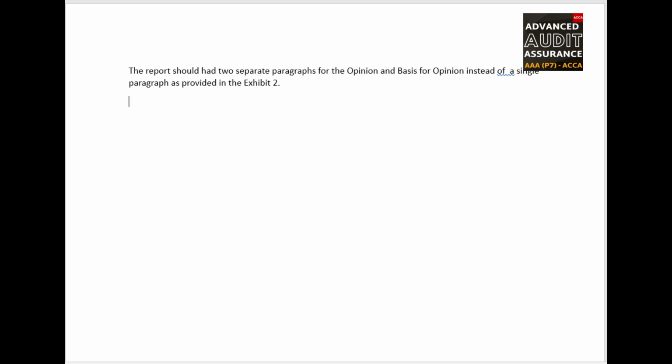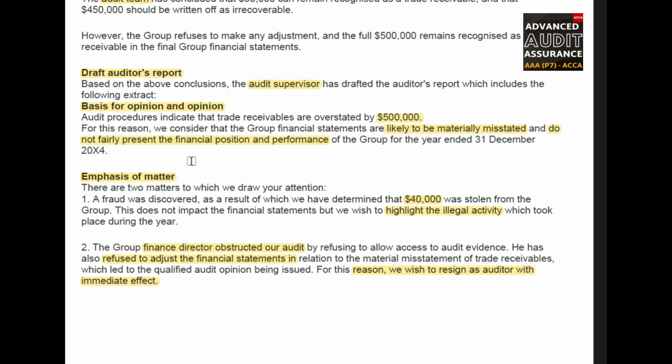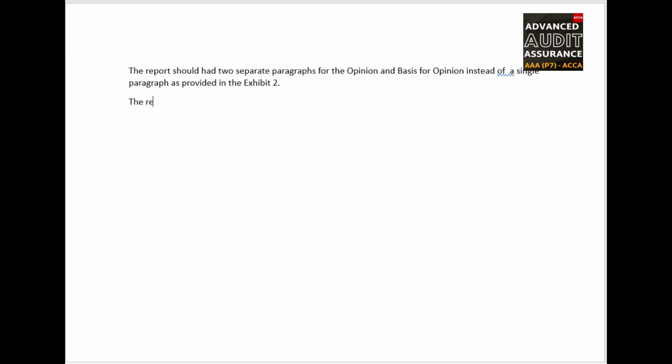Now what we would do, we would say that the report should first begin with the opinion paragraph, then followed by the basis for opinion paragraph, right? Simple marks. Critical appraisal has simple marks. The report should begin with the opinion paragraph followed by the basis for opinion, right? We gained 2 marks up till now.